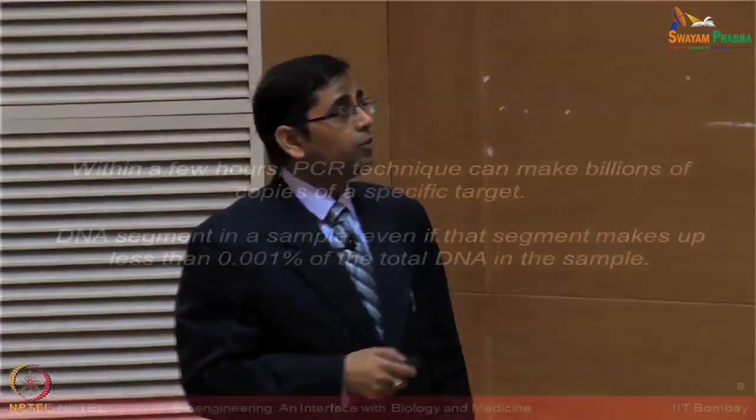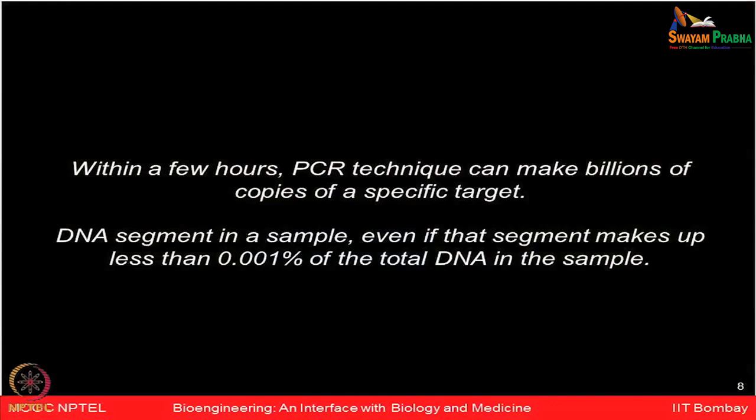All right, so within a few hours of doing this PCR, or polymerase chain reaction, you can amplify your DNA sufficiently so that you can make multiple copies of that specific target.